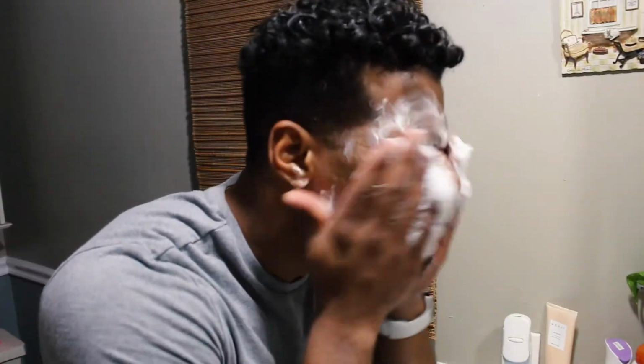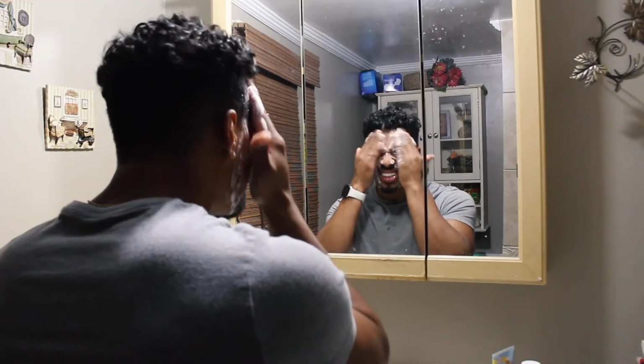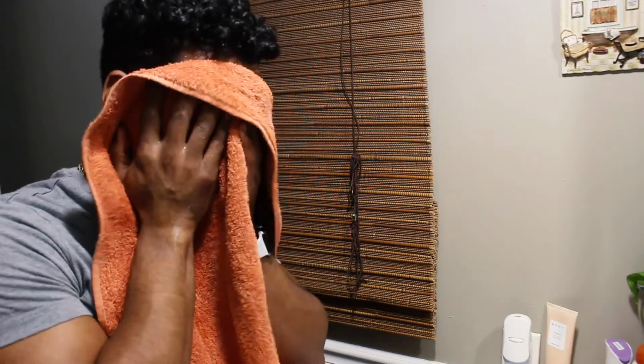Like on my eyebrows, I tend to break out. On the side of my face, sometimes I get some breakouts there from sweating in the gym. This product has been very good. It doesn't overly dry your face out. So after you wash your face, after you've towel dried your face, whichever way you like to dry your face, then you're gonna need a good cream and a good moisturizer for your face.